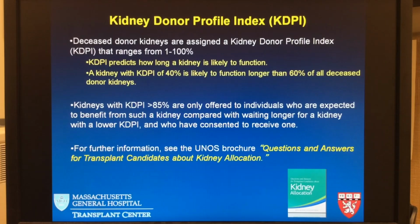Deceased donor kidneys are assigned a Kidney Donor Profile Index, or KDPI. This will range between 1 to 100%. The KDPI predicts how long a kidney is likely to function. An example of this is a kidney with a KDPI of 40% is likely to function longer than 60% of all deceased donor kidneys.